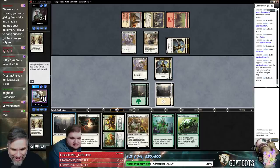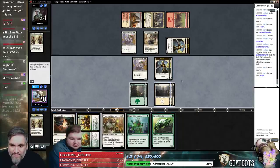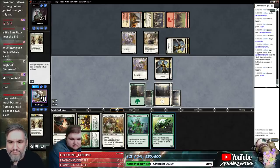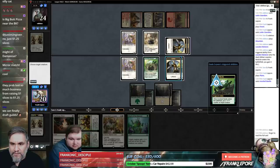My Loxodon's OP. So we can play this guy. And then we have 1, 2, 3, 4 guys, 5 guys. And then we can still keep up white and green. That's pretty good. Put a counter on... Well, that's a 2-4. Make it a 3-5. Well, then it becomes even bigger. Right.